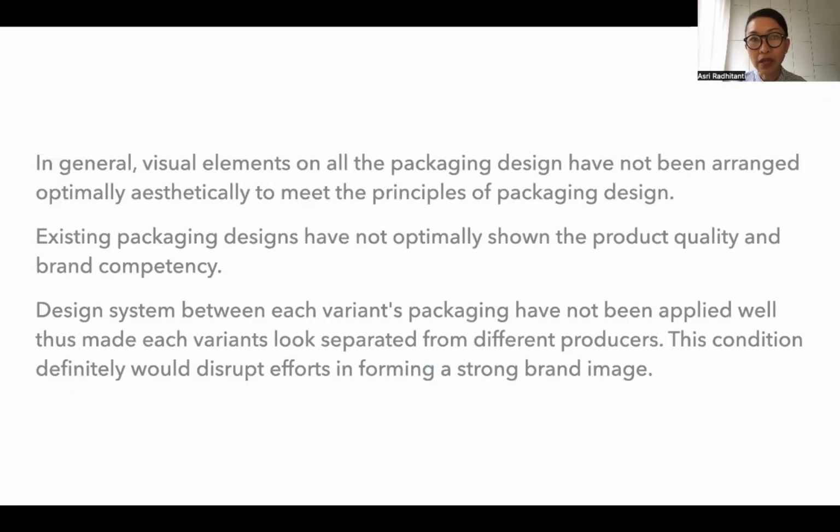And we found out that in general, visual elements on all the packaging designs have not been arranged optimally and aesthetically to meet the principles of packaging design. Existing packaging designs have not optimally shown the product quality and brand competency. The design system between each variant's packaging has not been applied well. This made each variant look like it came from different producers. This condition would definitely disrupt efforts in forming a strong brand image.